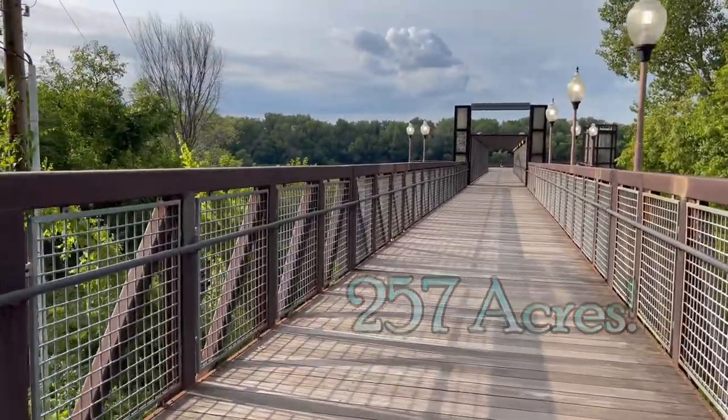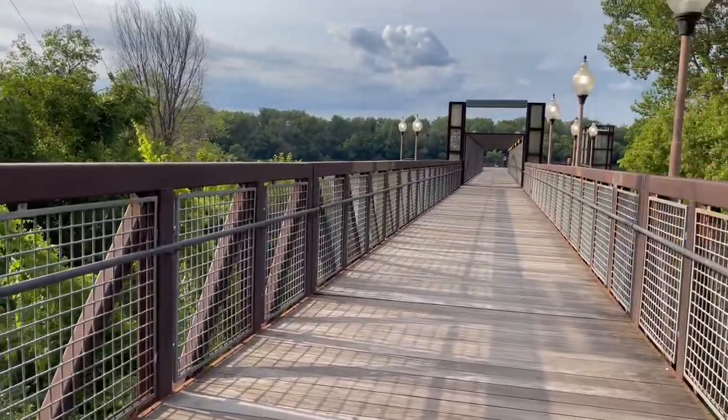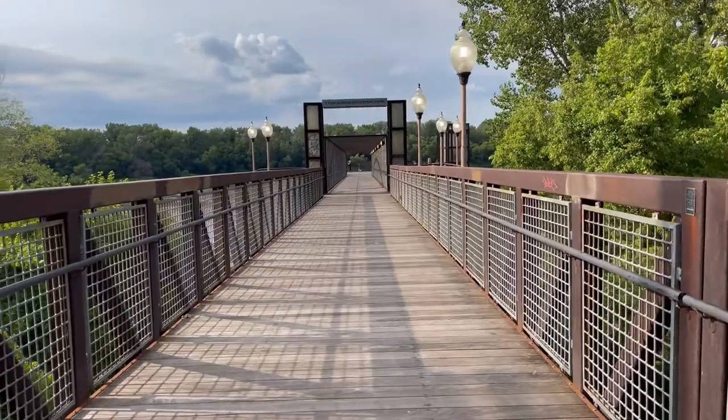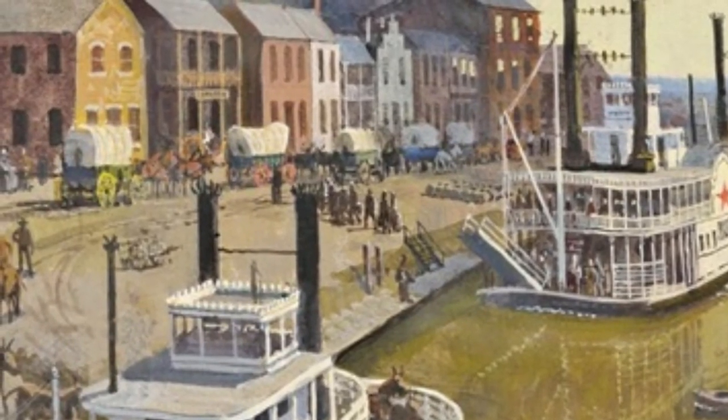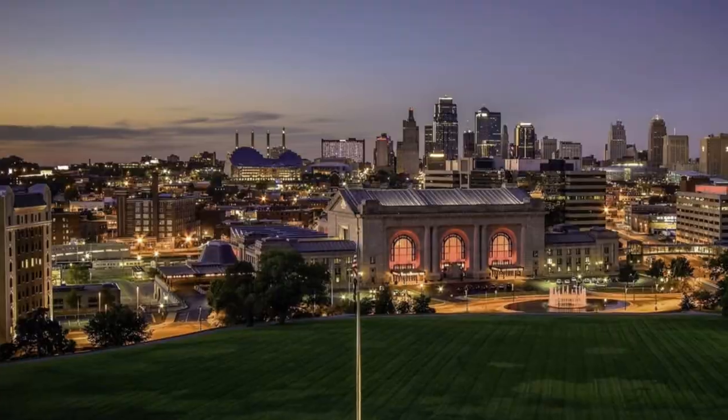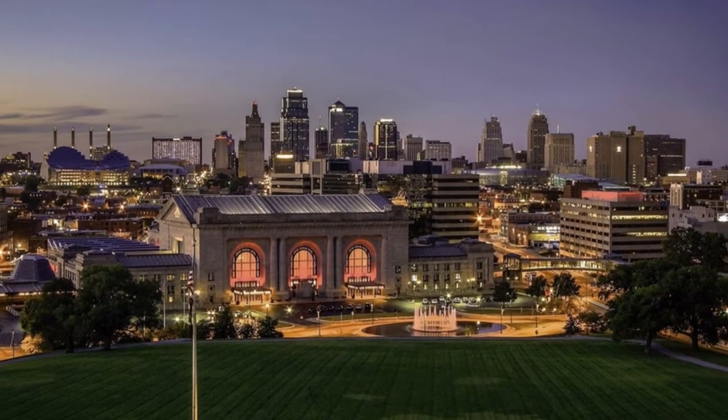At any rate, after his death, McCoy and 13 others bought the 257 acres of Prudhomme's estate. And on June 3rd, 1850, the town of Kansas was incorporated. And then in 1853, the city of Kansas. And then finally, in 1889, Kansas City.